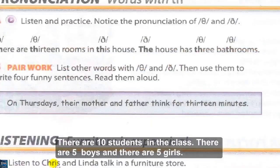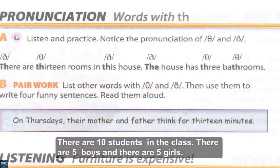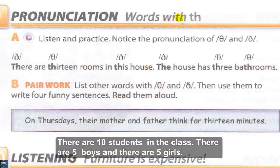The pronunciation was sa or za. Let's have this one. This time, the th as za or sa. Th as za, like there, the, this, that, these, those. Th as sa, like three, thirteen. Did you get it? So again, let's listen.